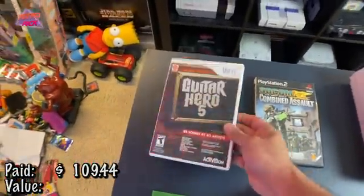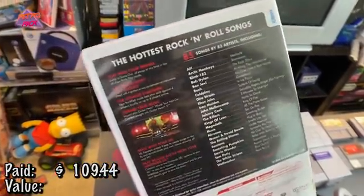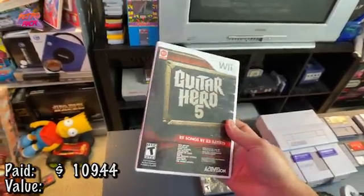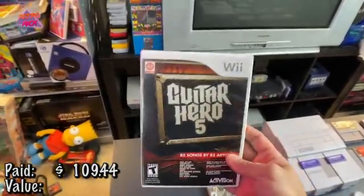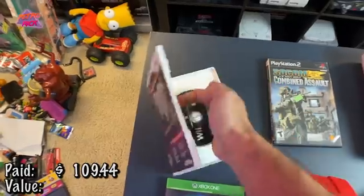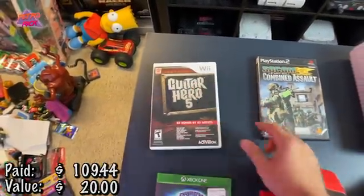Guitar Hero 5. I still cannot believe how much this game is selling for. Look at all that. You got Blink, Bob Dylan, Bon Jovi. I guess that's why. People just love their Guitar Hero still. And this one specifically, complete on the Wii, is selling for about 20 bucks. So be on the lookout for this one.